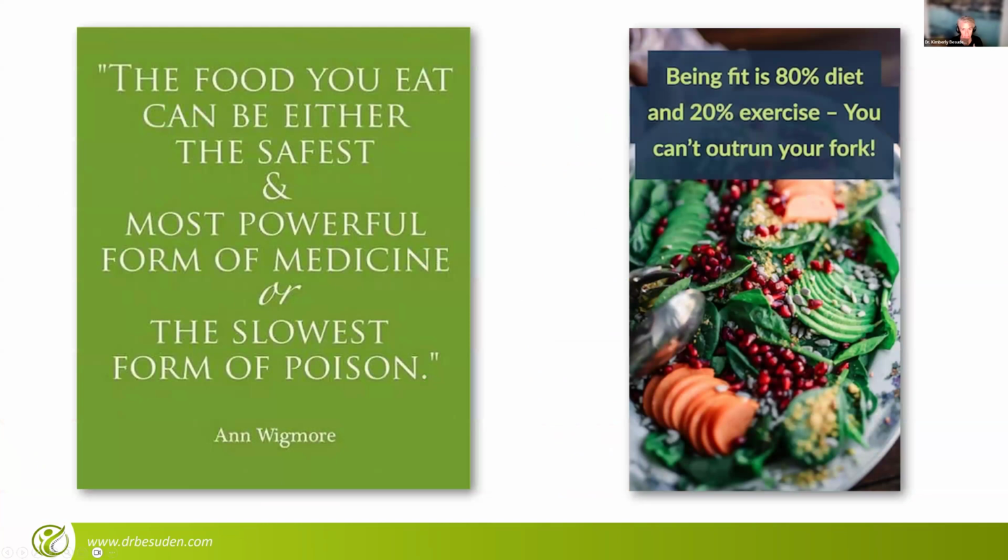Now, I say my saying about your nutrition is a choice, and it's either an act of nutrition or an act of suicide. Well, this is really the nice way to say it. The food that you eat can either be the safest and most powerful form of medicine or the slowest form of poison. That's actually the nice way to say it. I just never remembered that. And being fit is 80% of your diet and 20% exercise. You can't outrun your fork.